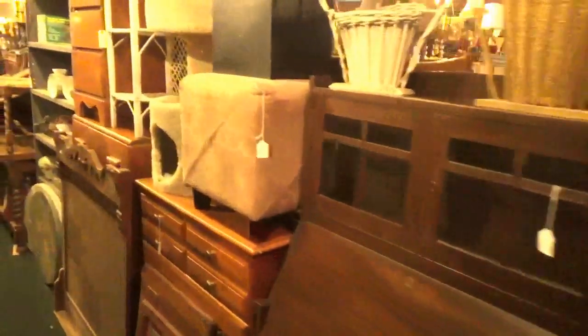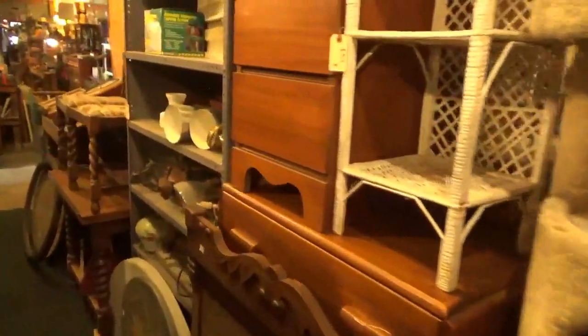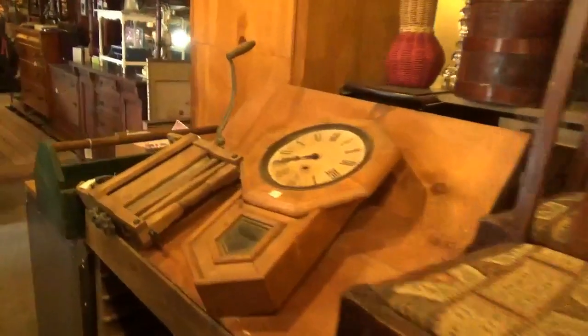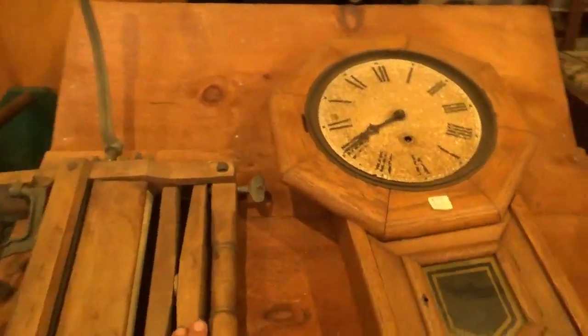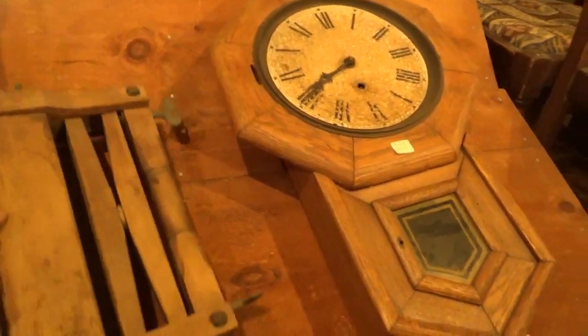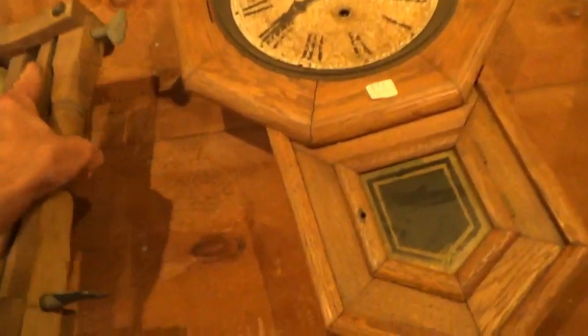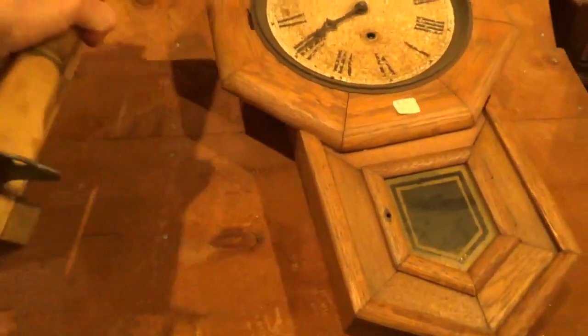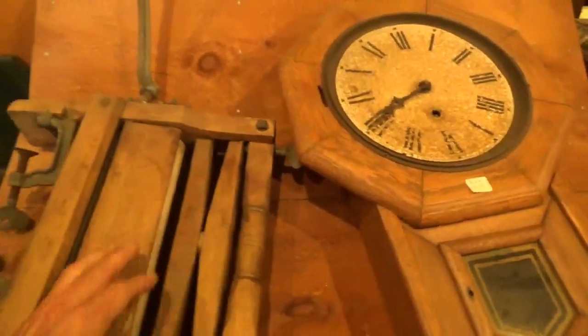Stereos, speakers, benches. I'll go up this next furniture aisle. The old laundry machine. I bet kids these days don't even know what that is. That's an old wringer that goes on a wash tub for wringing out laundry. Back before we had all these modern dryers and equipment.